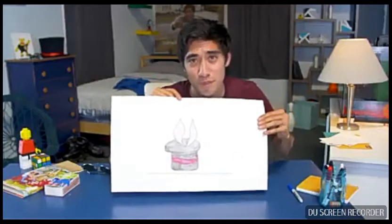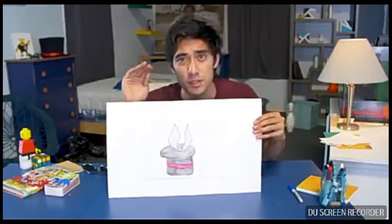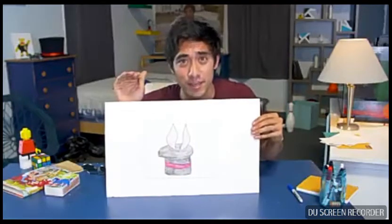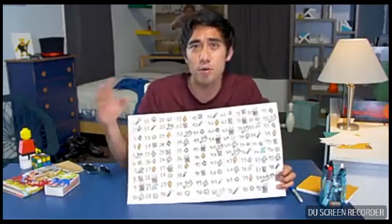Did you end up with the magic bunny ears coming out of the hat symbol? Because if you didn't, you probably did the math wrong. No, you actually did do the math wrong, because I'm going to explain the trick. This trick works just because it's multiples of 9.